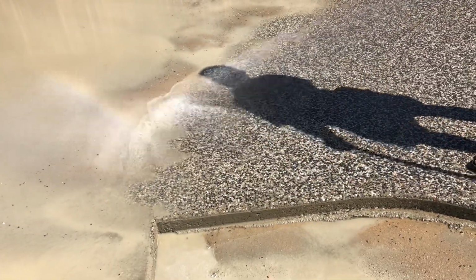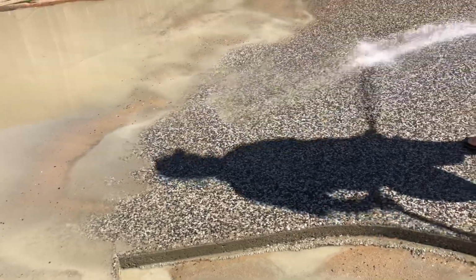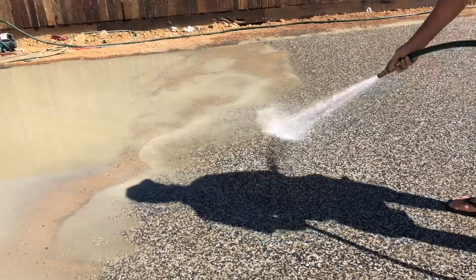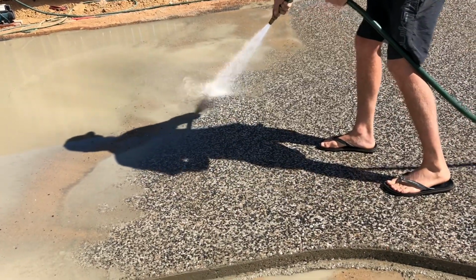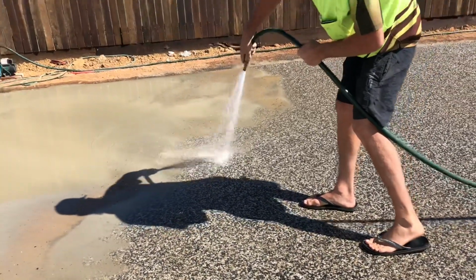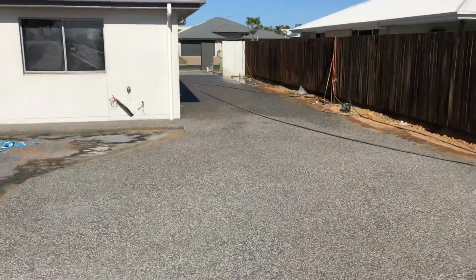Right, a little bit of scrub in there. It's probably peeling off, but dig this out of the room if you want. I'll get back on the broom. Okay, we're all washed off.